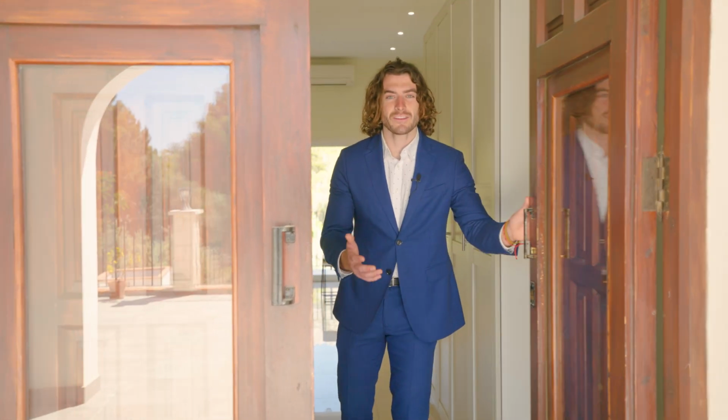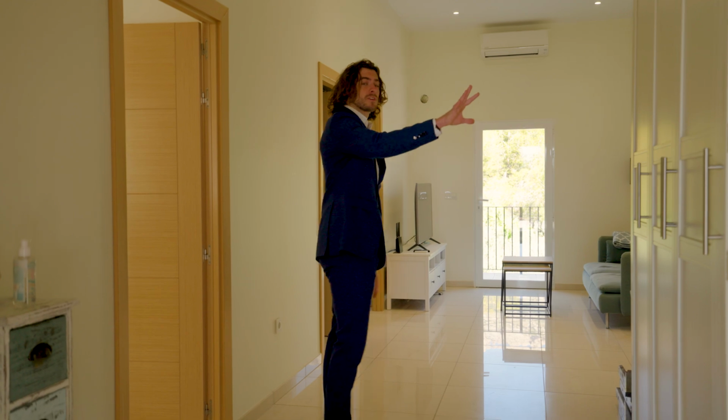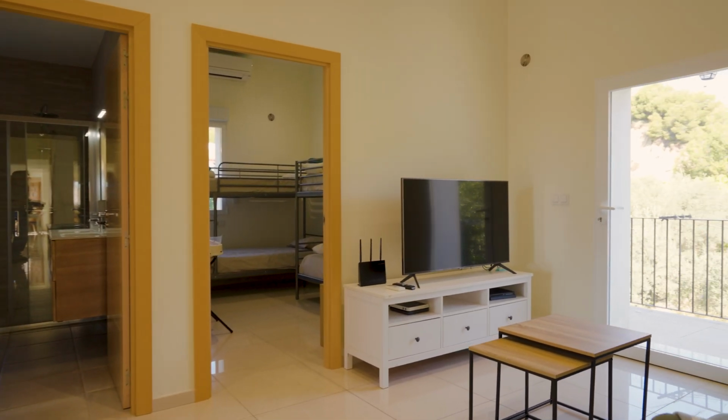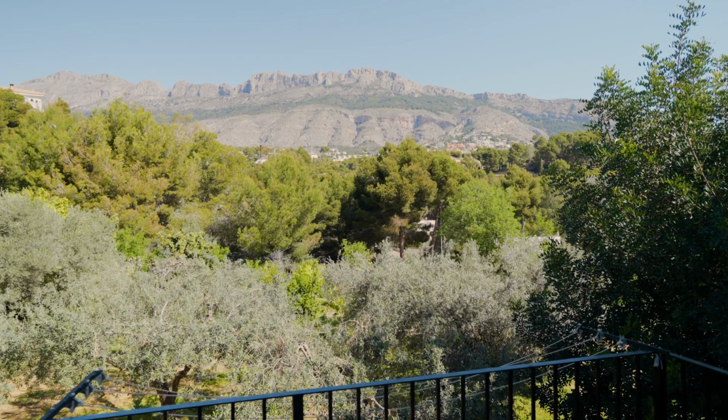This is the other entrance to the home where all of your guests would come in. As you can see, there is a lot of space. We have a closet on the right, another living room on this side, because there is a lot of places to relax in this home. And then at the far end, there is a terrace.